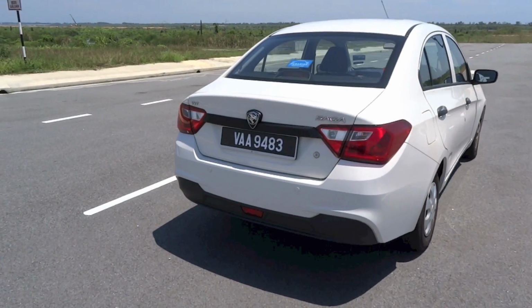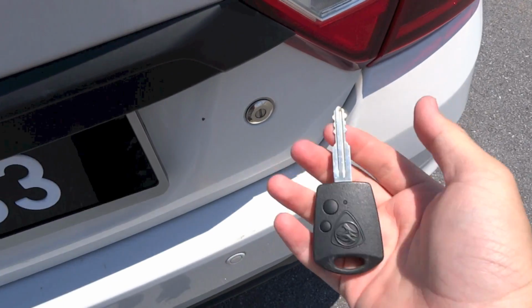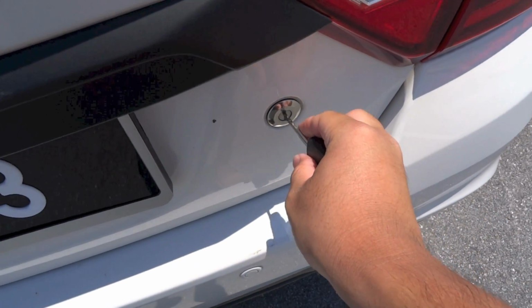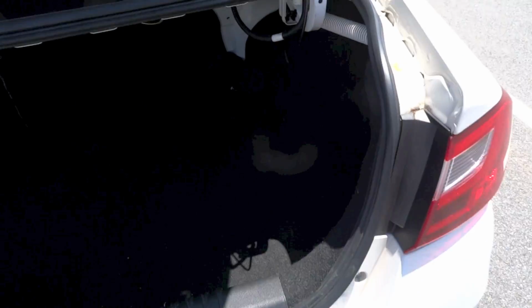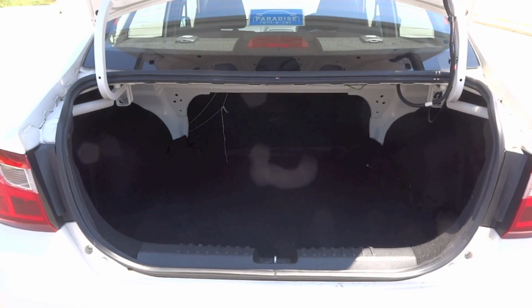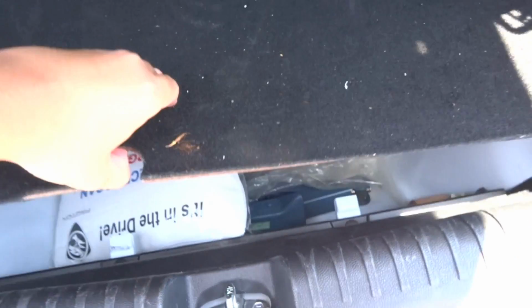To pop the boot lid open, you can use either the lever inside the cabin that I showed you earlier on, or the key. Boot space in the Saga is 420 litres. For extra space, the rear seat backs fold down as shown earlier. Under the boot floor is the vehicle's spare tyre, toolkit, jack and first aid kit.